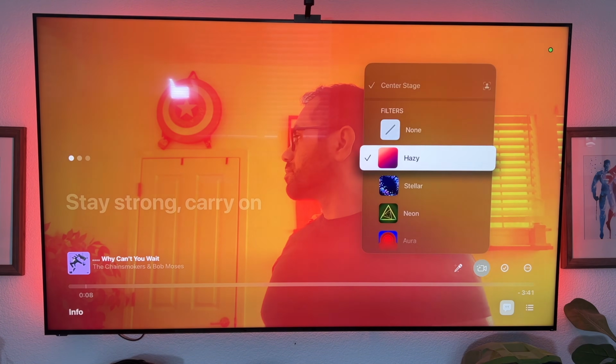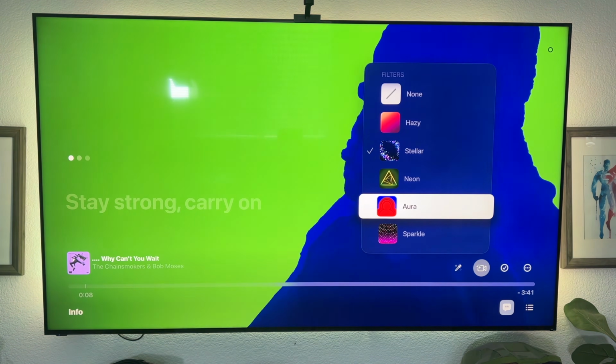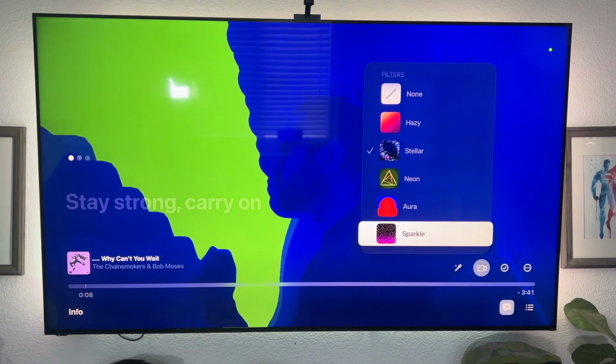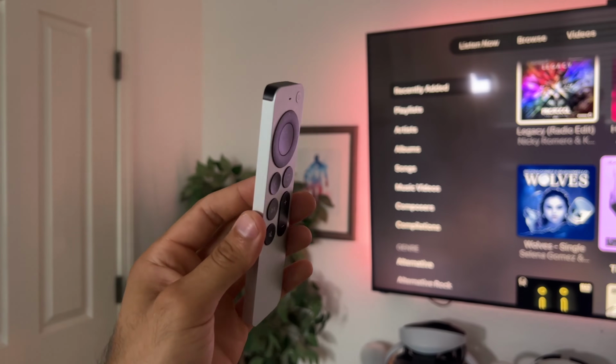So if you have a party over and you love karaoke, this is a great way to sing along. And yes, you do have the capability to adjust the audio levels to your own personal preference. Now the Siri Remote is really cool. I like it. It has all the buttons that you need.